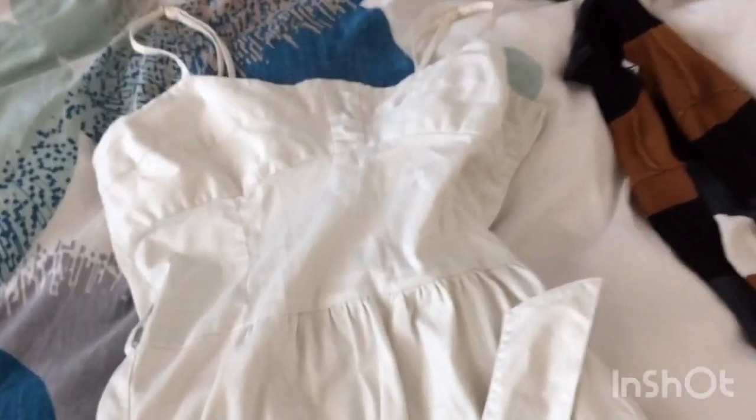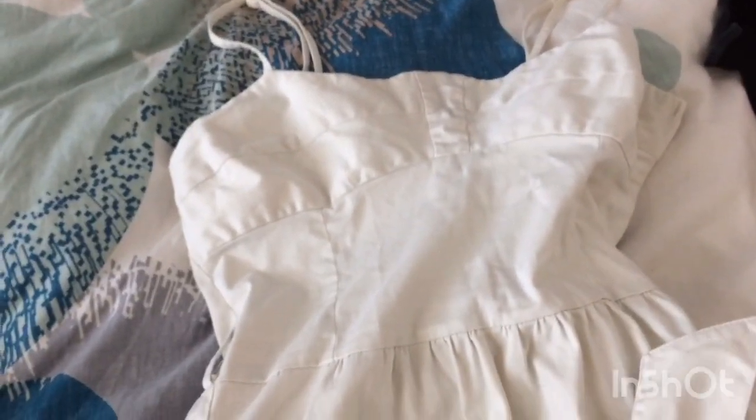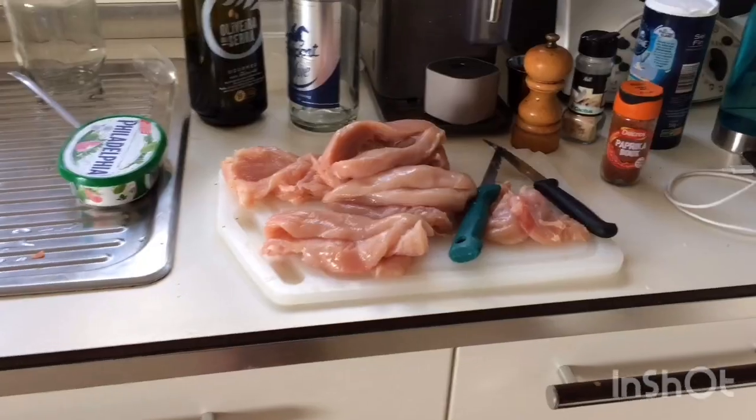Okay, next is this dress that I cannot fit. So we're gonna try to figure out something. It fits up top tightly, I might add, but the bottom is a no-no. It's a really cute belt, so we're gonna see how I can repurpose this and make it really cute. And now I'm cooking.